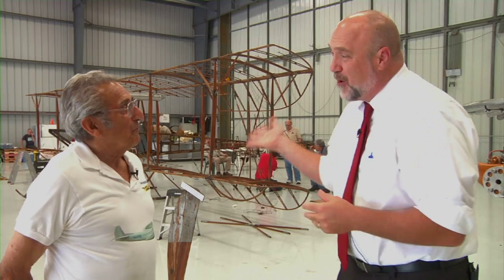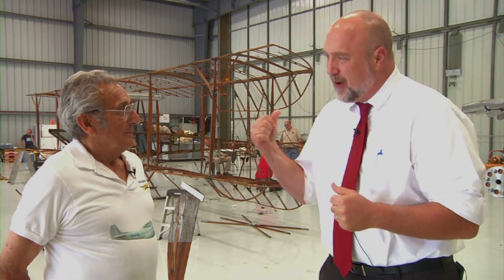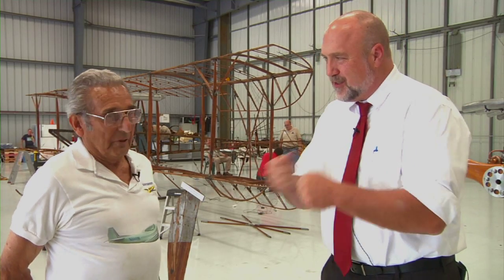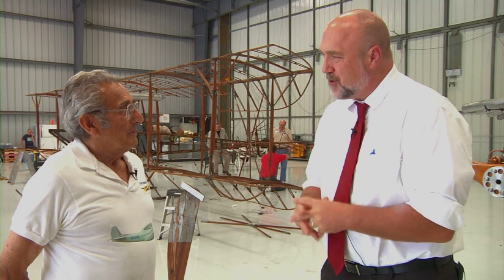Thank you very much for bringing the plane here and putting it together and sharing this really great story. Well, I hope you guys enjoy it. We're looking forward to it, and I hope a lot of folks come out and check out the new museum and support the effort. Yeah, it's going to be a beautiful museum. It's going to be great. So once again, thank you very much.